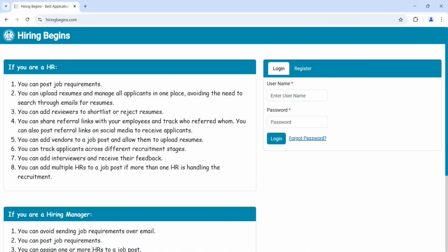Welcome to HiringBegins.com, one of the best application tracking systems. Whether you are a HR, hiring manager, or leadership team member, you can use this website for all your recruitment needs. If you are visiting the website for the first time, then you need to register.